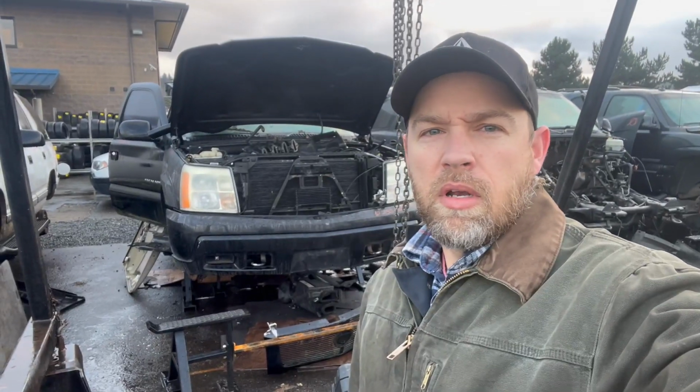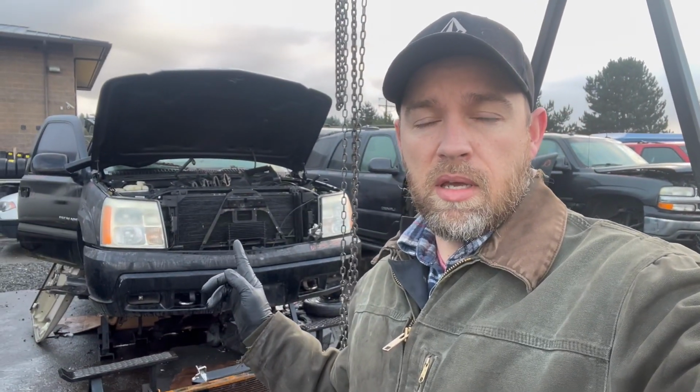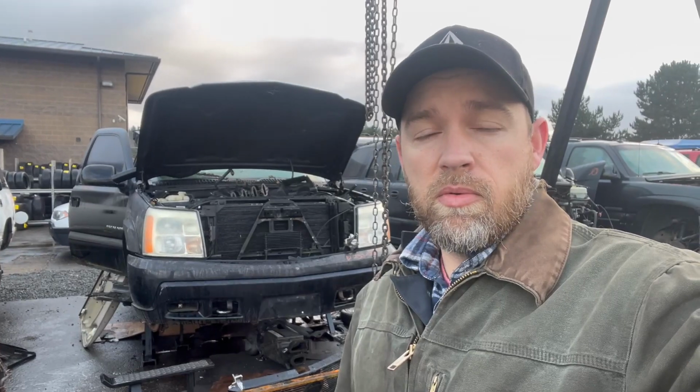All right, feels like Groundhog Day. I feel like I was just here. Oh, that's right, I was yesterday pulling that one. So this is another 6.0. There's another one right there. It looks like it's in a little bit better shape, but this one's super easy to get out. So I'm gonna take the valve covers off and just see how it looks. I checked the oil previously and it looked okay, but it did look like it hadn't been changed very frequently. So like I said, I'm gonna pull it open and see if it's viable. If not, we'll take that one out.